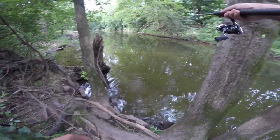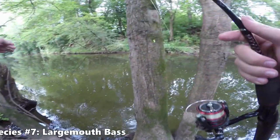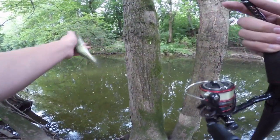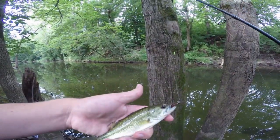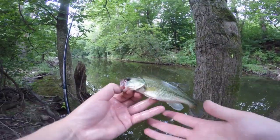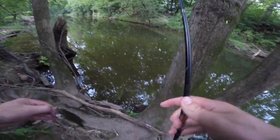There he goes. Our second species of the day coming up here, and it is a little largemouth bass. Not a giant by any means, but it is our first bass from this creek. Nice little creek largemouth. Let's go ahead, take a shot, and let this guy go. Alright guys, time to release our little largemouth here.